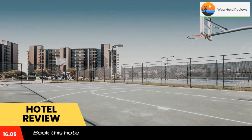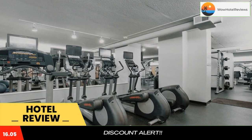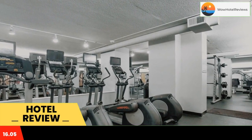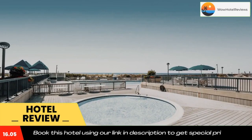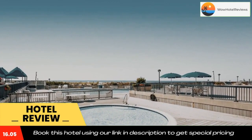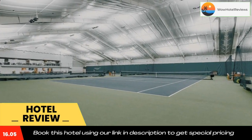Guests at the accommodation will be able to enjoy activities in and around Bethany Beach, like cycling. Thunder Lagoon Waterpark is 5.8 miles from Sea Colony 8101 Racquet, while Northside Park is 7.3 miles from the property. The nearest airport is Ocean City Municipal Airport, 17 miles from the hotel.